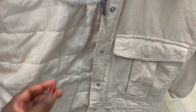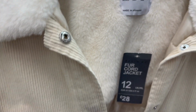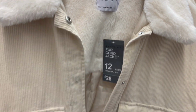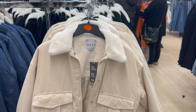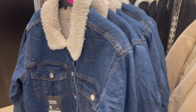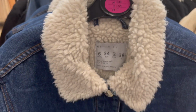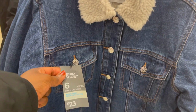Oh my god. I love this jacket. It has this fur here. Thick fur. It's for £28. This is a jean one. I can't find my size for this jean. I'm so disappointed. And I like it. Still 23. This is the black of it.